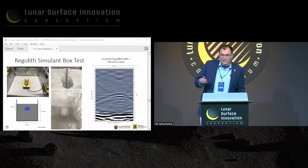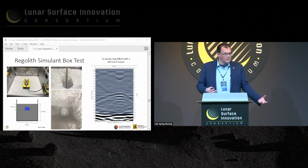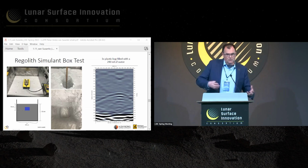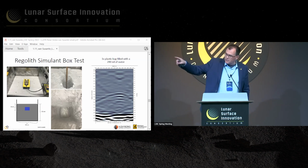Now, to calibrate things, can we see ice? Can we see rocks? We did a lot of calibration tests. Lunar simulants, again, we buried a clean, nice target, and we see what kind of response we get. Again, to get a data set to see what GPR data of ice looks like versus basalt rock in lunar simulant. And so we've got a whole bunch of data showing that, and you can see in the radiogram on the right, there you can clearly see where the target is.